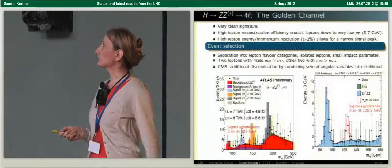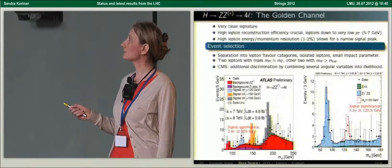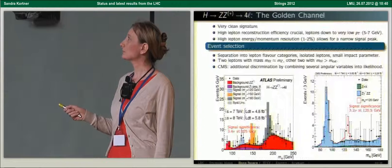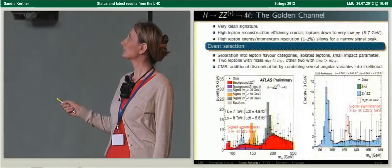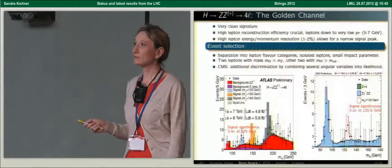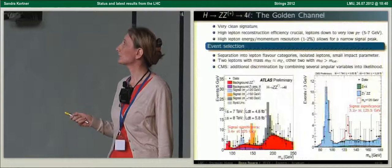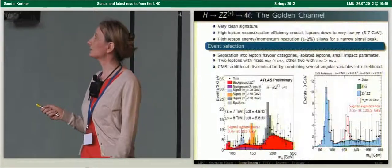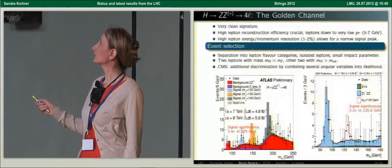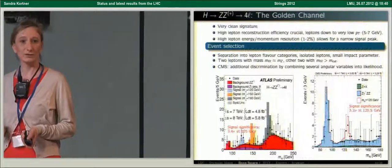However, if we zoom into the low mass region, around 125 GeV, you can see a small fluctuation or small excess of data above the expected background here, and also for CMS here. The corresponding signal significances, I will go into a bit more detail about how we extract these a bit later, but the typical numbers are 3.4 sigma and 3.2 sigma, combining the 2011 and 2012 data.